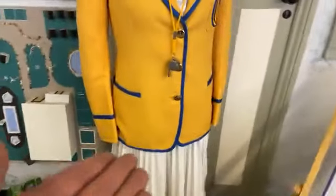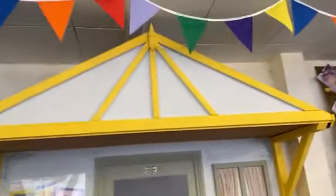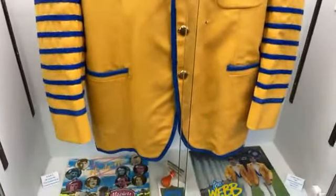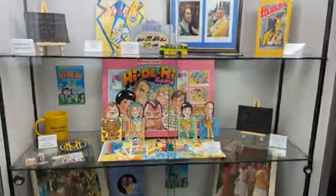So this is one of the actual coats that Sue Pollard wore. And this is one of the actual chalets where they filmed it. Superb, isn't it, Don? And this is lovely. This is Paul Shane, Ted. This is his jacket. And this is all the lovely cars from one of our favourite TV programmes ever.